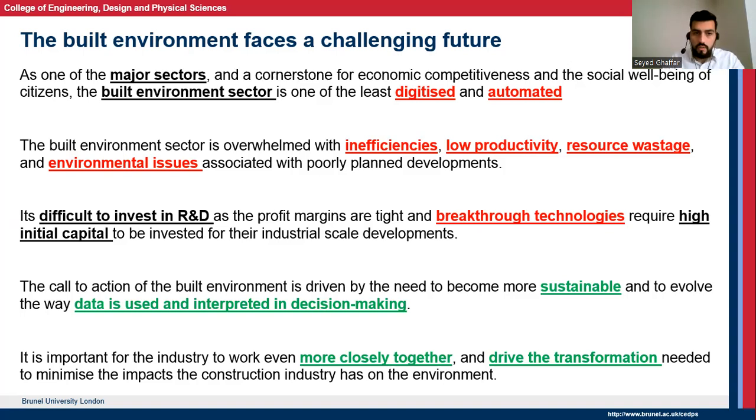The call to action of the built environment is driven by the need to become more sustainable and to evolve the way, for example, that data is used in interpretation of important decision-making processes. How can we interpret these values, these quantitative numbers, into something meaningful for the built environment and into a positive decision-making process? So it is very important for our industry to work more closely together. The competition is there, but we need to put those aside and work closely together. The collaboration here is the key.